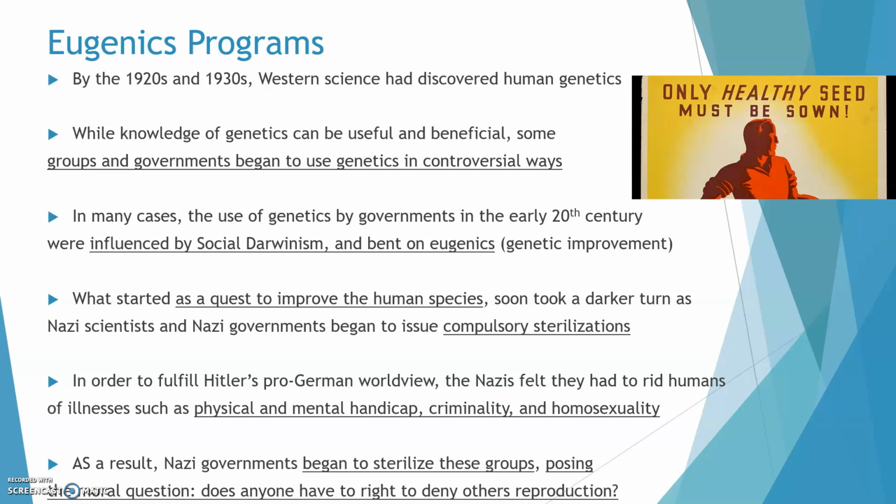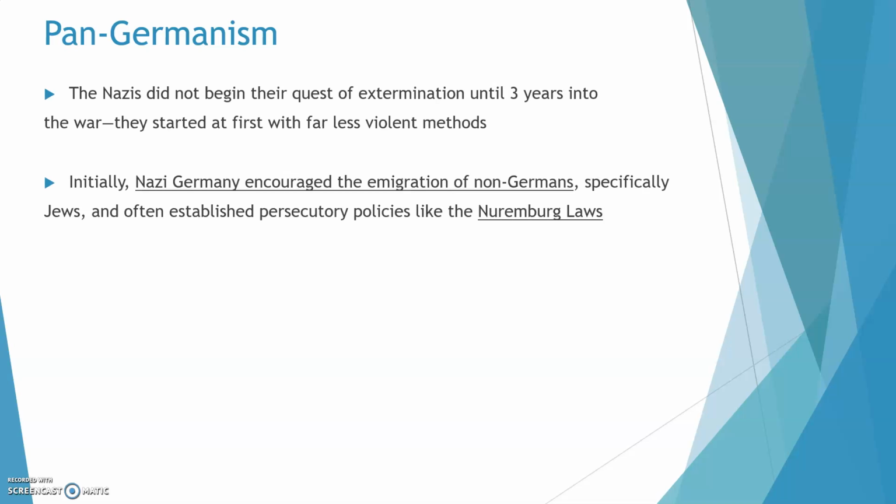As a result, Nazi governments began to sterilize these groups, posing the moral question: does anyone have the right to deny others reproduction? So a little bit about pan-Germanism. The Nazis did not begin their quest of extermination until 3 years into World War II. They started at first with far less violent methods.